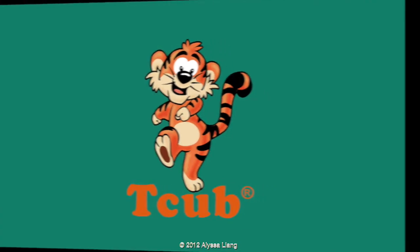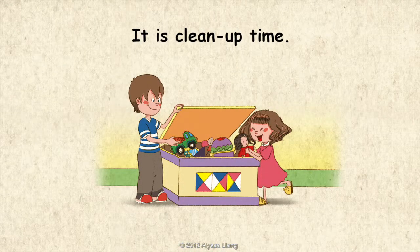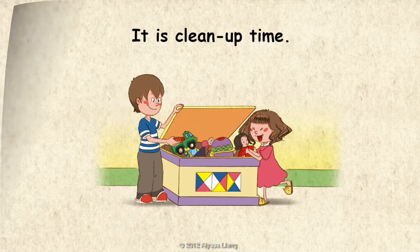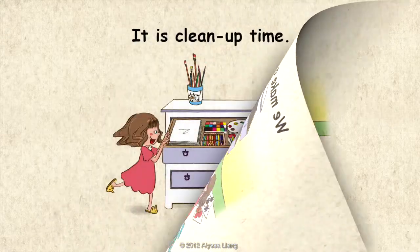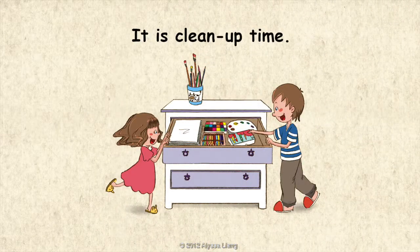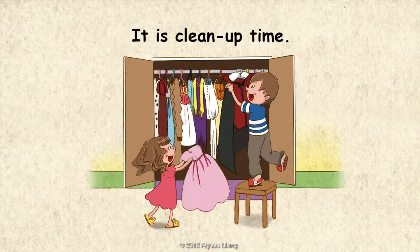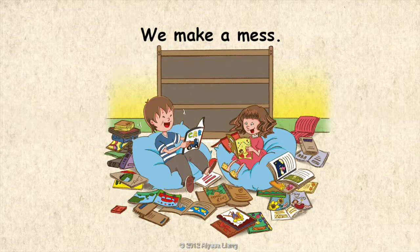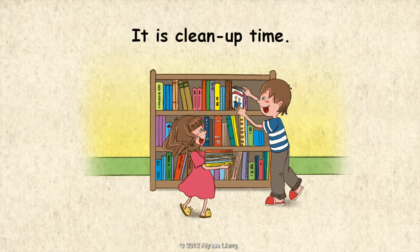Let's read. We make a mess. It is clean-up time. We make a mess. It is clean-up time.